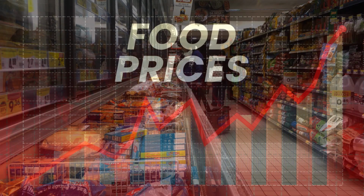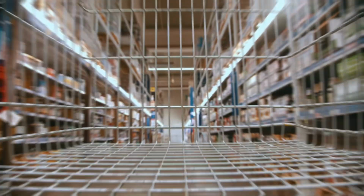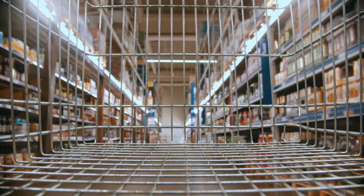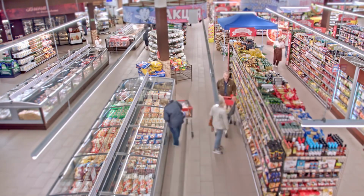Hey there, did you know food prices just jumped a shocking 14% in the last quarter? And guess what? Experts are predicting it's only going to get worse in 2025. Climate disasters, supply chain chaos, transportation costs through the roof. We're heading into a perfect storm.